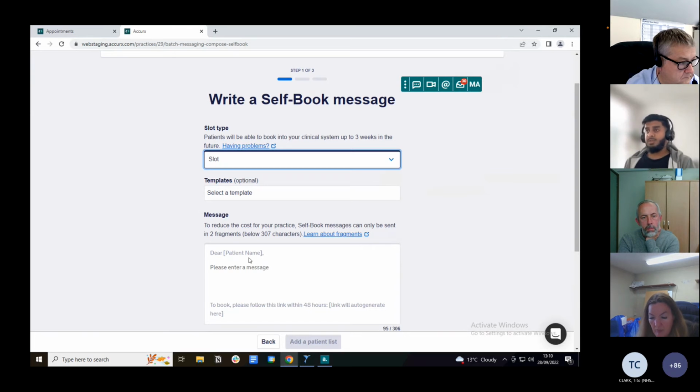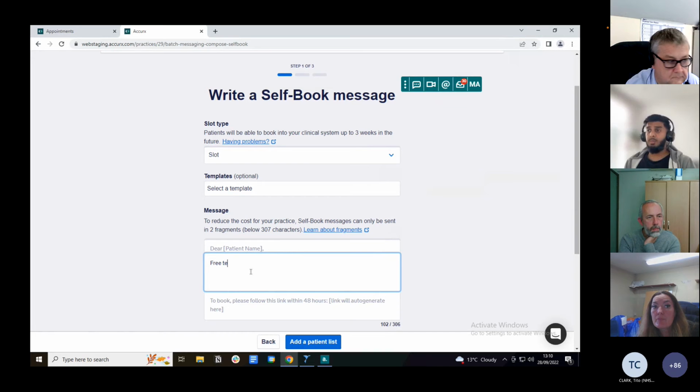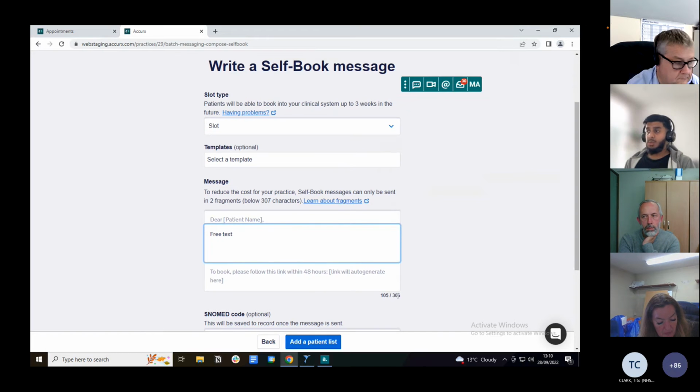And then I have a couple of different options when it comes to composing this message. So I can use free text and compose my message that way. So I can add as much or as little information within this text message field here. I would be mindful of the fragments, bearing in mind that we would like to keep this text message quite short.